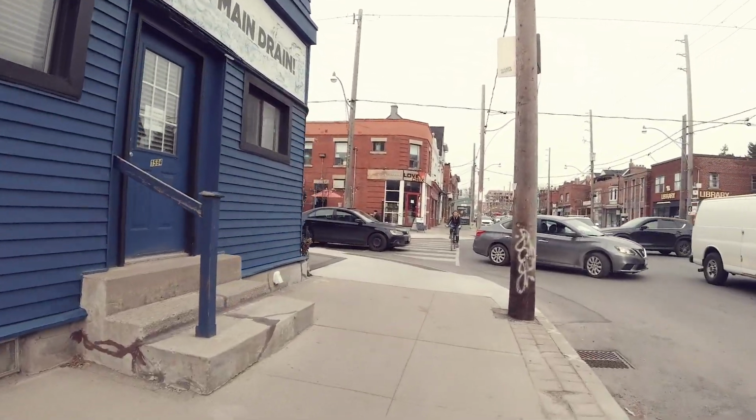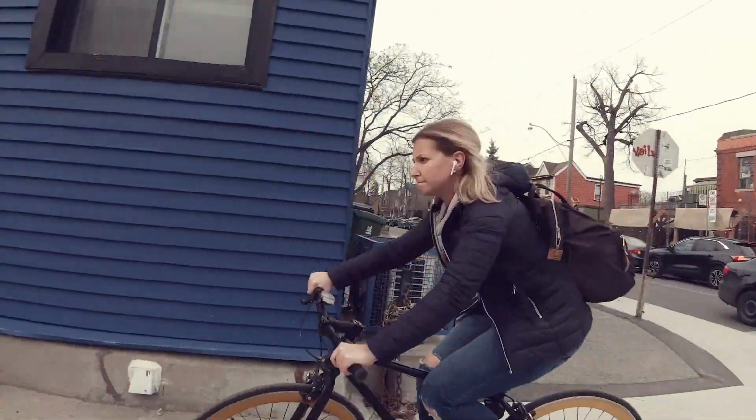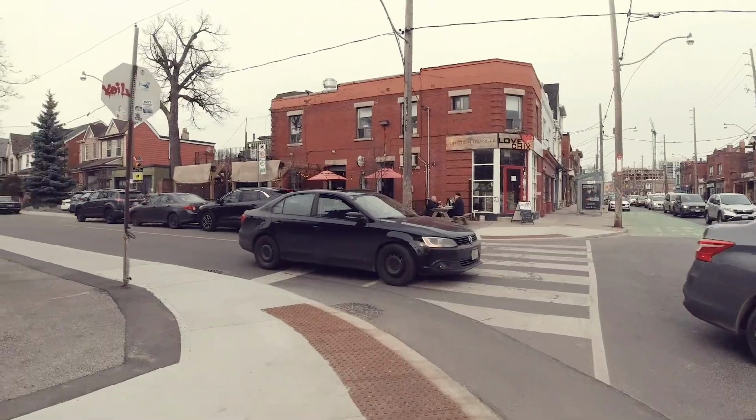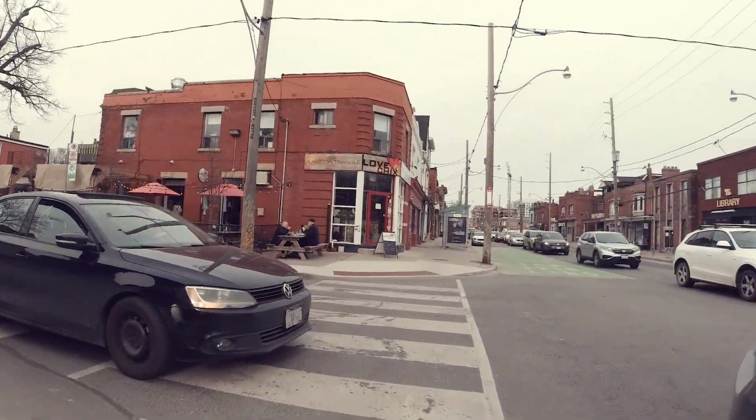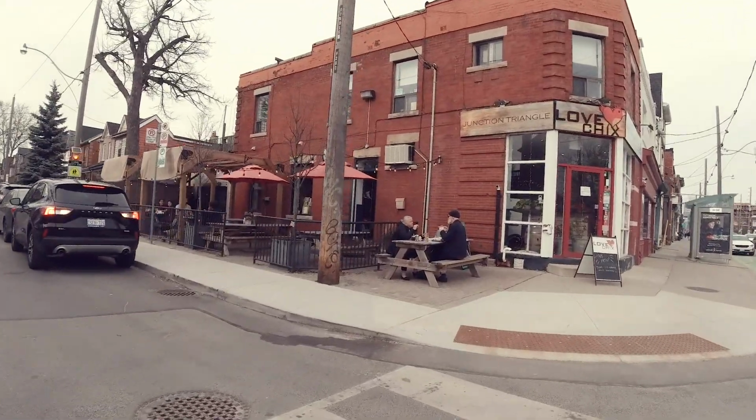I think she's gonna come on the sidewalk. You think she's gonna come on the sidewalk? Yep, she's coming straight for the sidewalk. Ooh, I told you. I can read people's minds. Those guys are having an outdoor meal.